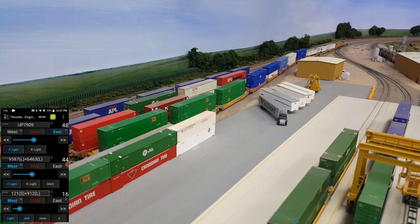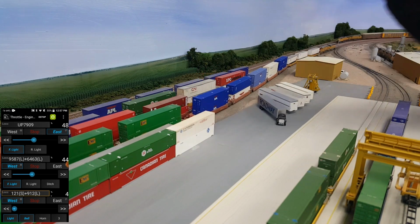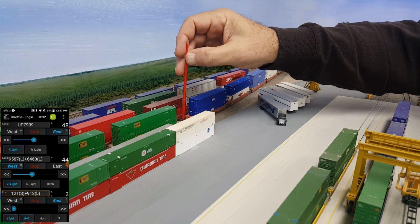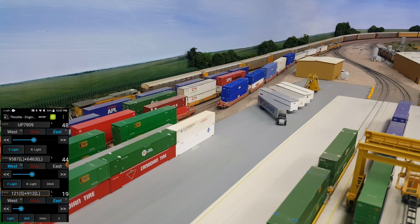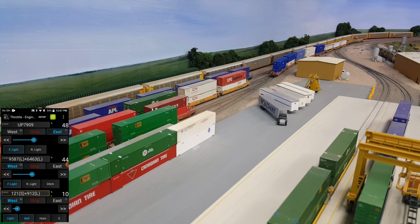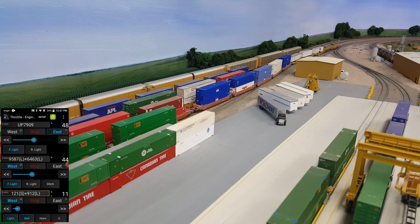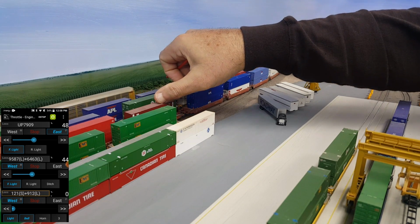Alright, we now have both cars that we're to set out into track 4. So we'll go ahead and wait till it stops. Alright, we'll go ahead and uncouple, and go ahead and pull forward as we have an auto rack train going through. And then go ahead and make sure we get the car that we temporarily dropped off and get it back onto the train. I need a little extra help to get coupled there.